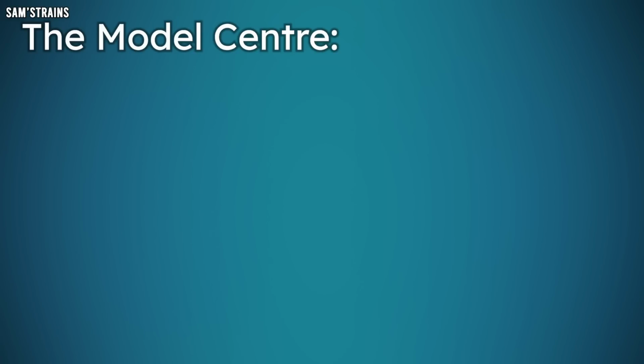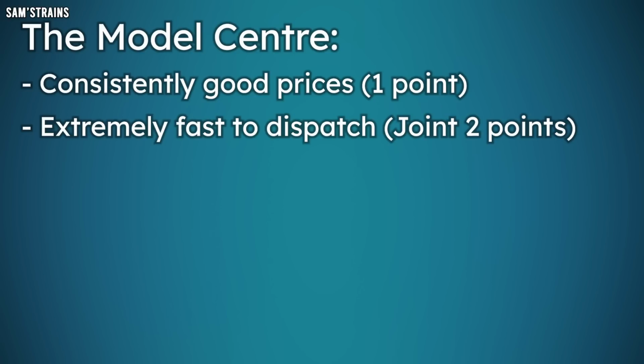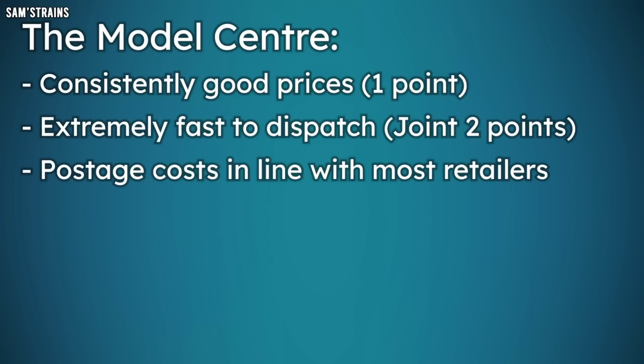Next up then, the Model Centre. They were consistently good on prices. They were the second best in my little price matching test, so I'm giving them 1 point here as the runner-up. They were extremely fast on dispatches. They actually had the best dispatch times in my tests, so I'm going to give these the joint winning mark of 2 points. Postage costs were in line with other retailers, so nothing wrong with that.